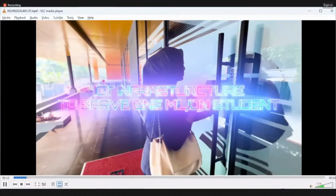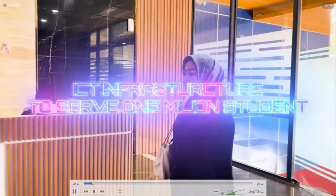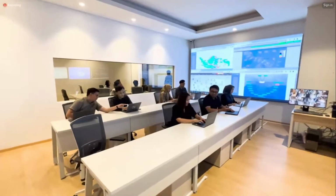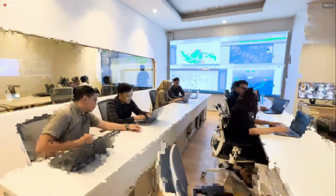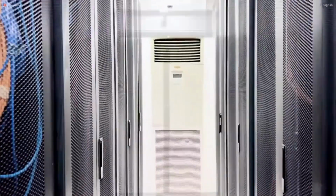UT possesses sufficient network facilities and infrastructures for optimal information technology services. UT has a data center that adheres to Tier 3 standards. The data center is constructed alongside the Disaster Recovery Center, DRC, situated in separate locations within the same region or island and off-site outside Java Island.